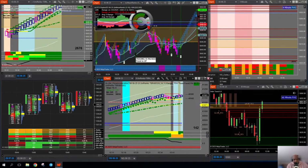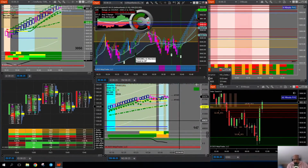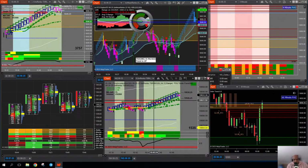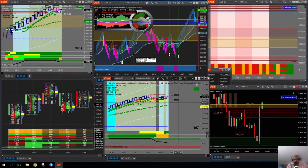So right now, as you can see, ES is taking off. It's taking off without us. YM is not doing the same, and I guess NQ is doing the same. But YM is definitely lagging right now as far as going higher.